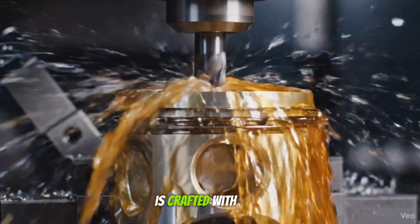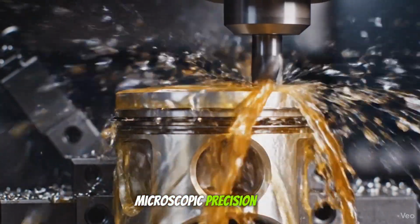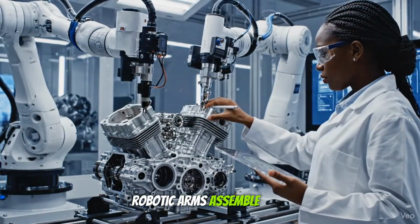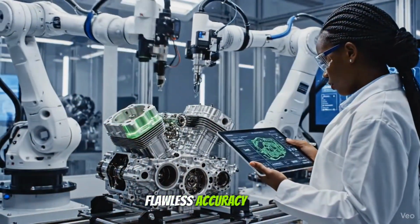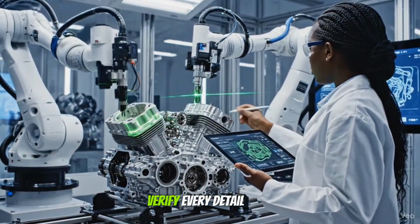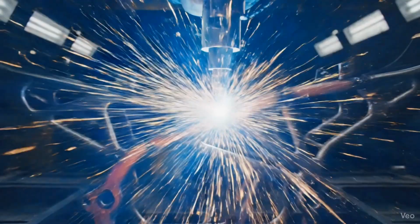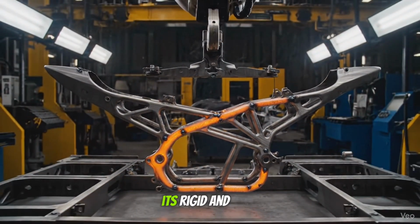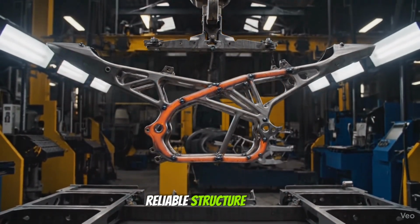Each engine component is crafted with microscopic precision using advanced CNC machines. Robotic arms assemble the engine with flawless accuracy, while skilled workers verify every detail. The frame is welded with extreme strength, giving the Superbike its rigid and reliable structure.